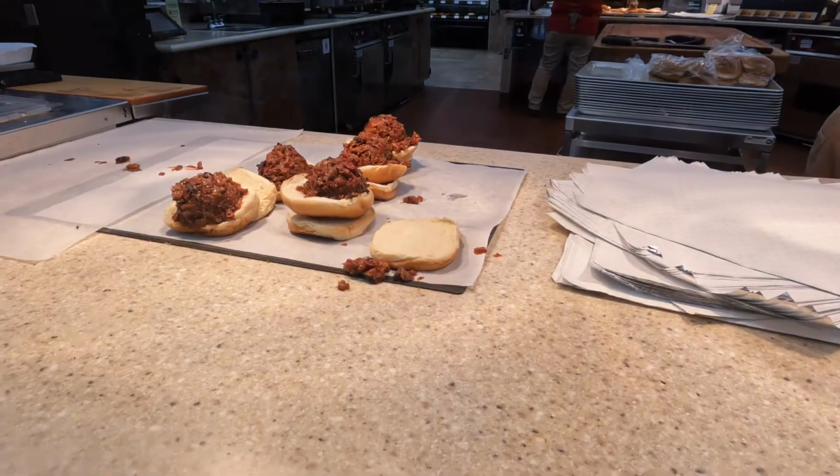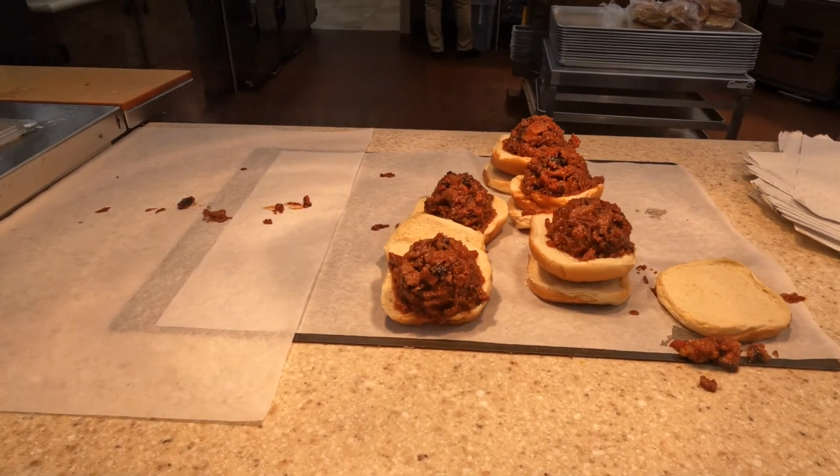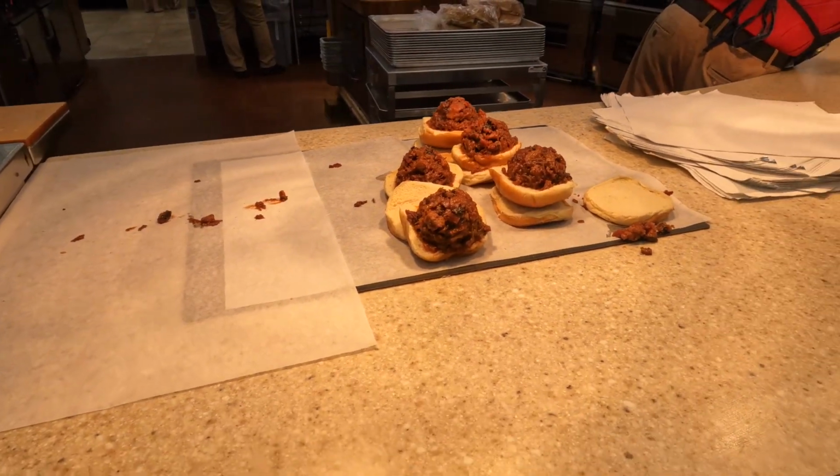The brisket sandwich, very good. The beaver nuggets will probably kill me. My review is it's Captain Crunch on steroids.